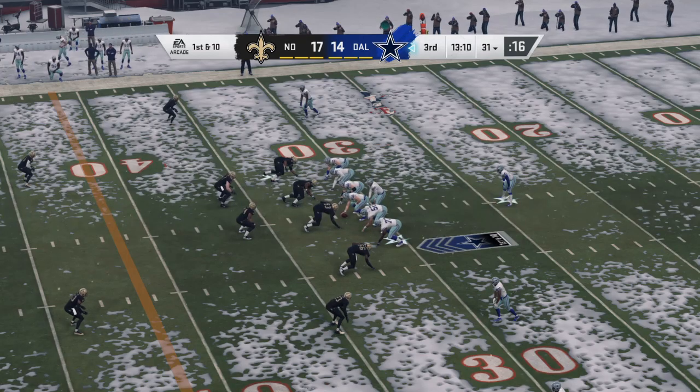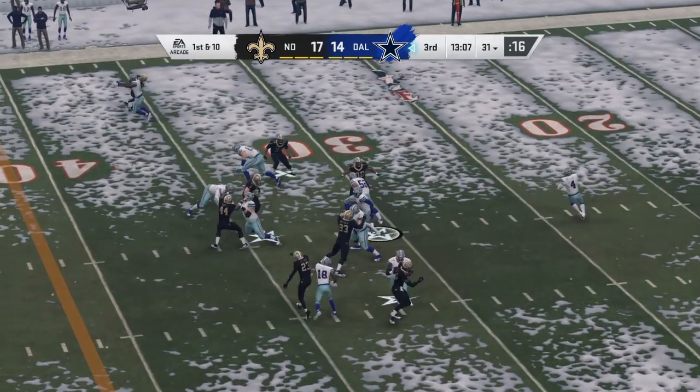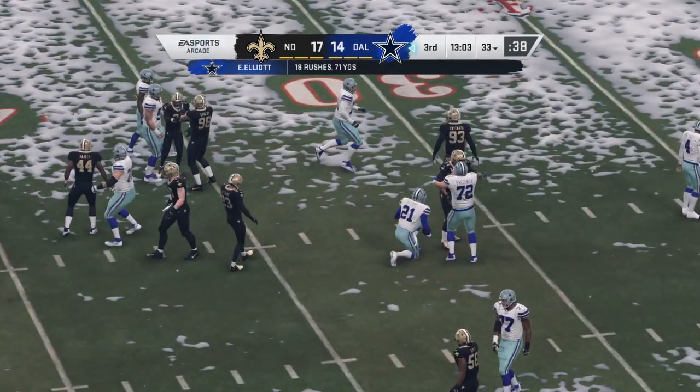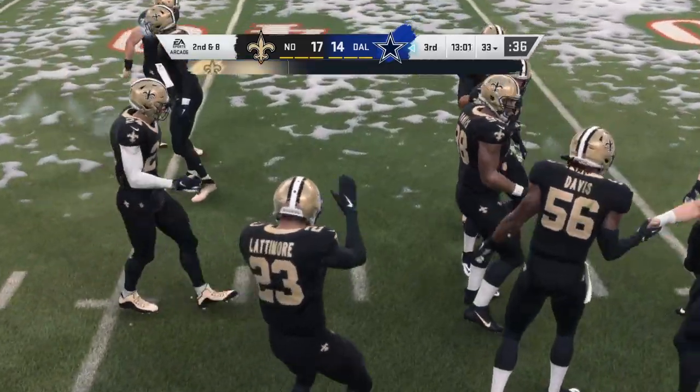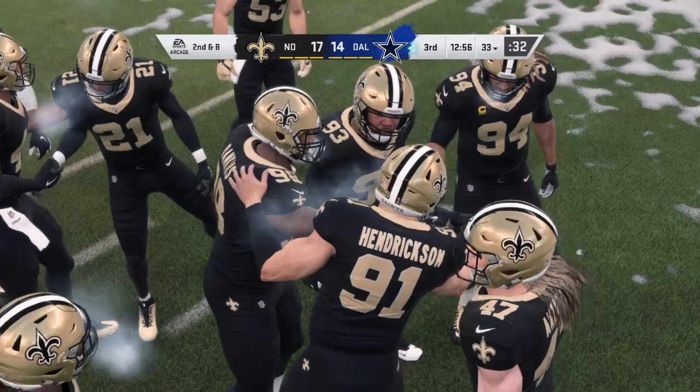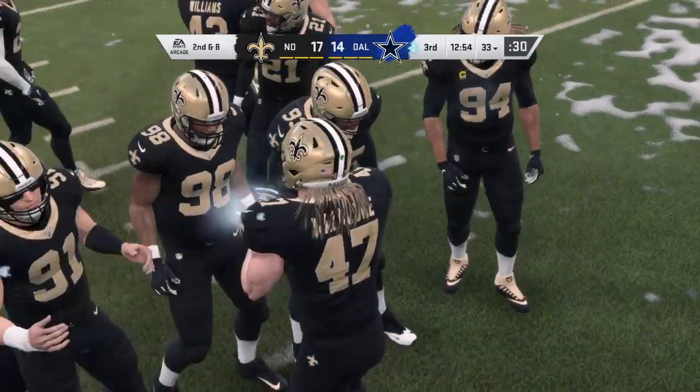Line of scrimmage, the 31 now on 1st and 10. Now Elliott. Tackle is made by Cameron Jordan. Well, he was looking for some running room, and there wasn't a whole lot of it there on that play. I think he was lucky to get a couple yards out of it, because those defenders were rallying to the football pretty quickly.